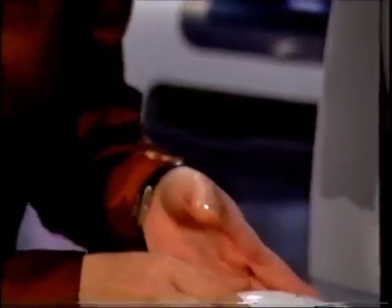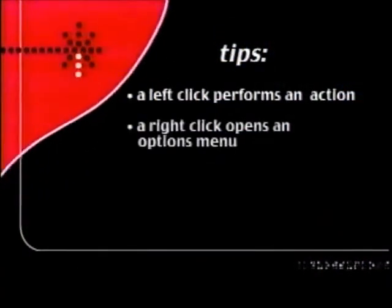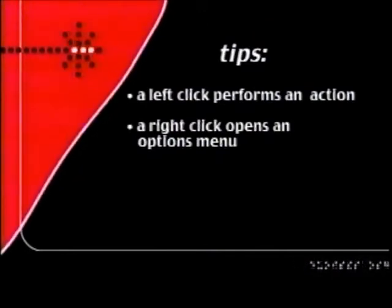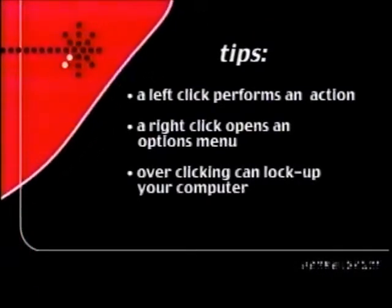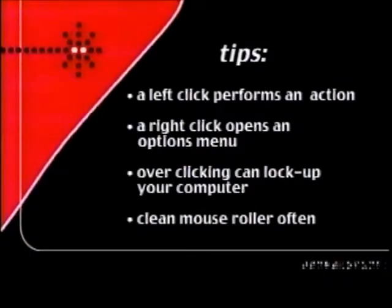That's right. So again, let's recap just a little. When you left click, you perform an action. When you right click, you open an options menu. Don't overuse your mouse. Too many commands at once can lock up or slow your computer down. And if your mouse isn't working right, try cleaning your roller. It's all you really need to know to get started.